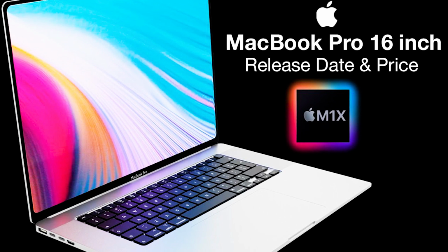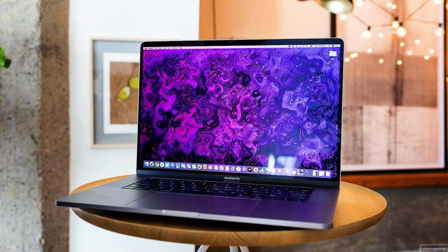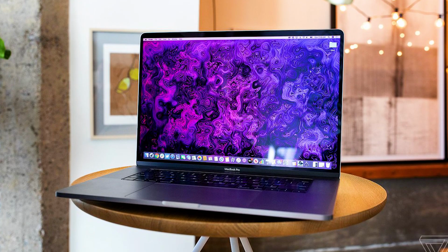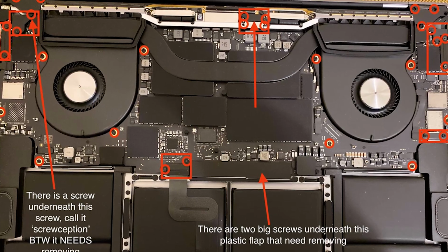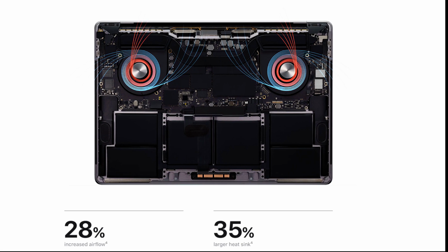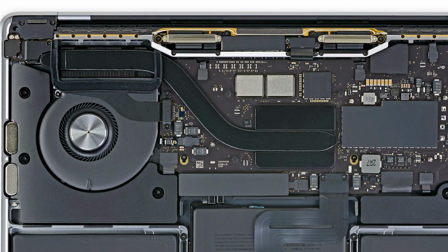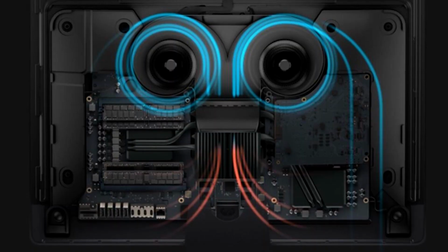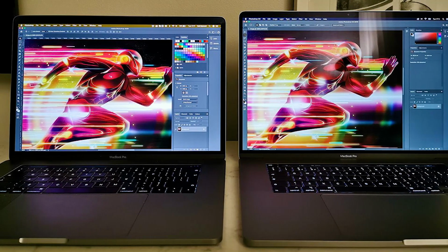The updated MacBook Pro models will use the same heat pipe design used by the current 16-inch MacBook Pro model. Apple revamped the thermal system of the 16-inch MacBook Pro, increasing the size of the heat pipe, adding thermal pads, and increasing the size of the heatsink by 35%. This new thermal system will allow for increased computing power thanks to improved airflow and heat management, which bodes well for the performance of the Apple Silicon chips that are expected to be included.